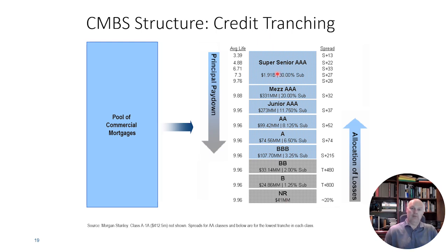Just tranching by itself doesn't add anything, but once you say, hey, every time money comes in, either through principal pay down or just the normal debt service payments, the very first tranche that gets paid is the top tranche. And once the top tranche has been paid, if there's any cash left over, it goes down and pays the second tranche. And once the second tranche is paid, if there's any money left over, it goes down and pays the third tranche, and then the fourth tranche, and all the way down until the end. If for some reason there's a shortfall, there's no money to pay, let's say, the B or the non-rated last tranche, then they don't get paid and they suffer a loss. So the payments waterfall goes down, the loss waterfall goes up.